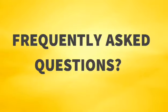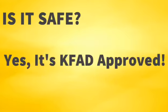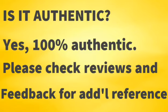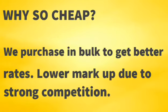Let's go to frequently asked questions. Karaniwang tanong ng customer. Is it safe? Yes, it's FDA approved. Safe ang product, high quality. Is it authentic? Yes, 100% authentic. Please check reviews and feedback for additional reference. Why so cheap? We purchase in bulk po to get better rates and lower lang ang markup due to strong competition.